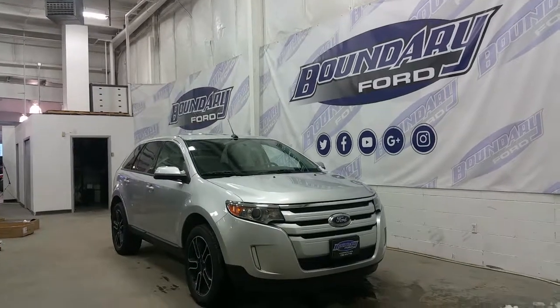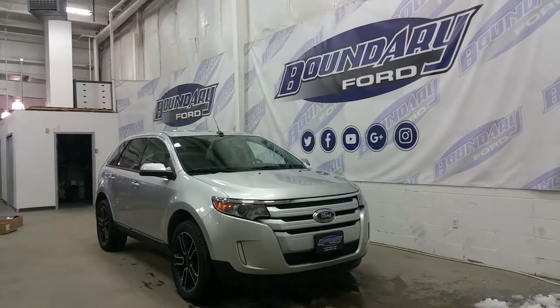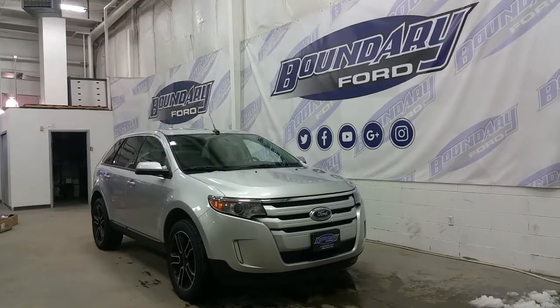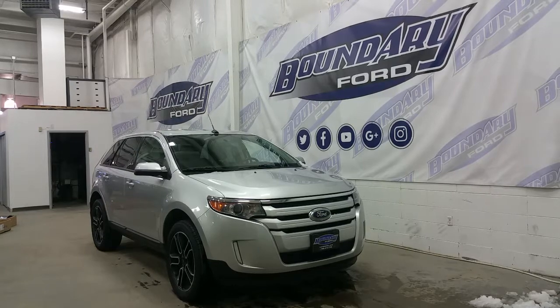Welcome to Boundary Ford, located at 2502 50th Avenue in the Border City. Today we're checking out a tour of a pre-owned 2013 Ford Edge SEL Sport Appearance Package.